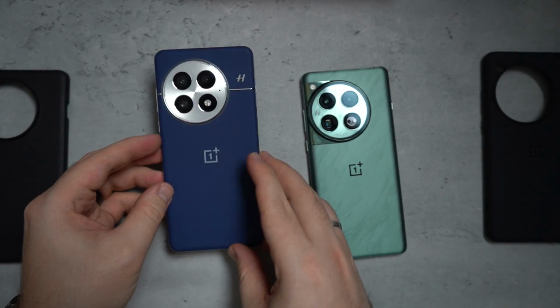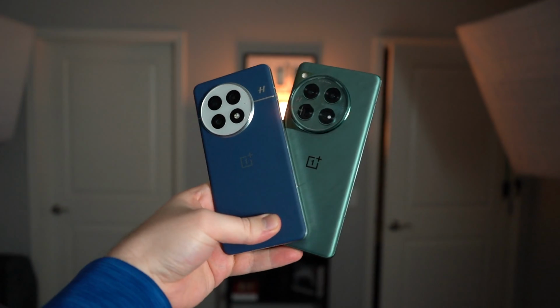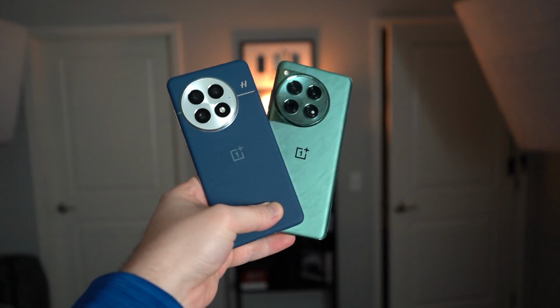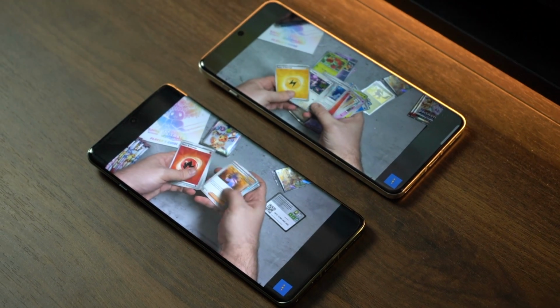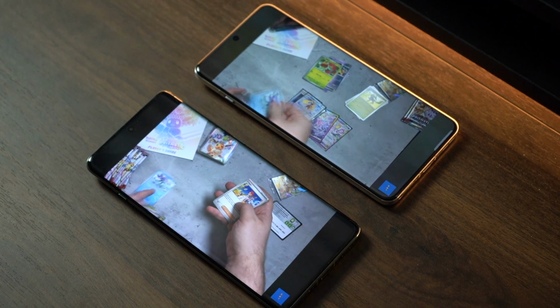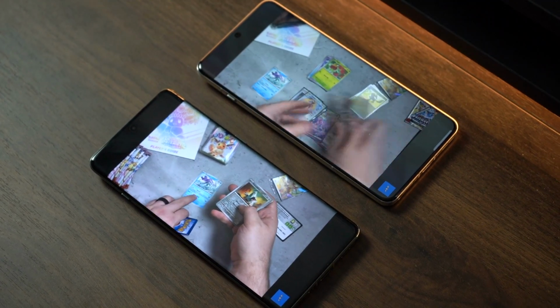It also is IP69 dust and water resistant. It has a 6.82 inch, 120 hertz AMOLED display. It has always-on, supports Dolby Vision and HDR10 plus, and a peak brightness of 4,500 nits. So it's performing very well in the display department.